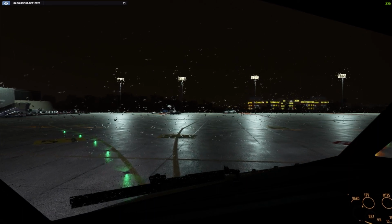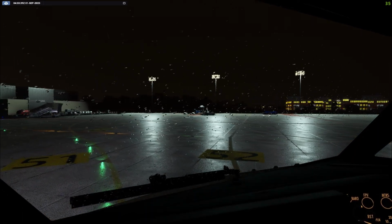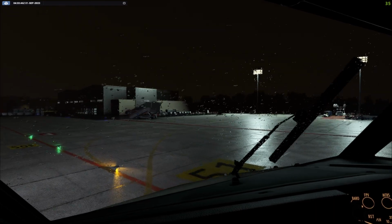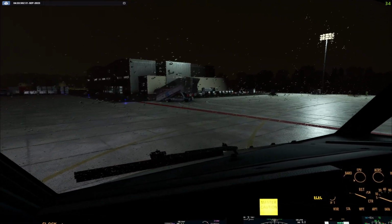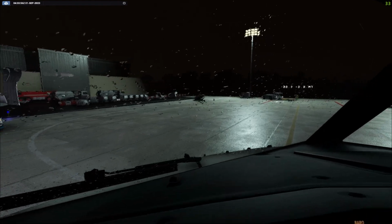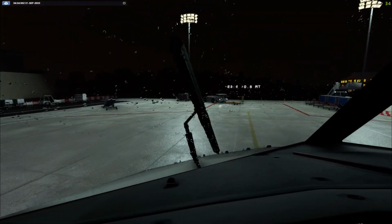Ryanair 7 Charlie Lima. Left back correct. Report when ready. Will report when ready. Ryanair 7 Charlie Lima. Charleroi ground, Ryanair 7 Charlie Lima. Request pushback and start up. Ryanair 7 Charlie Lima, pushback and start up approved. Pushback and start up approved. Ryanair 7 Charlie Lima.